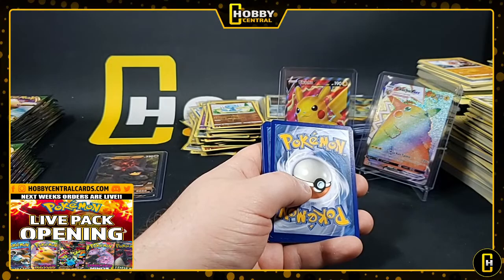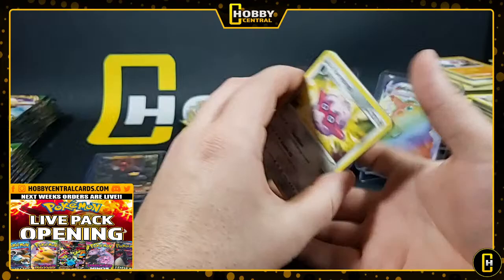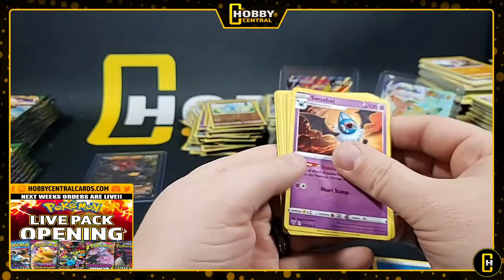And so Pokemon kind of fell into that same category, you know? It was just one of those things that you could stay home and do safely. Order them online. This isn't a hit pack. What am I doing? Electrode reverse.